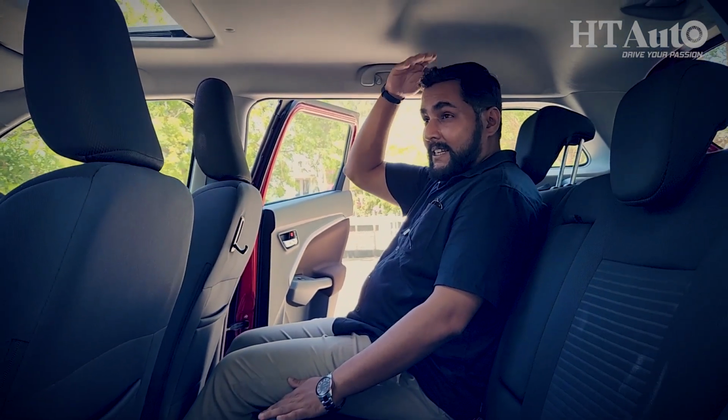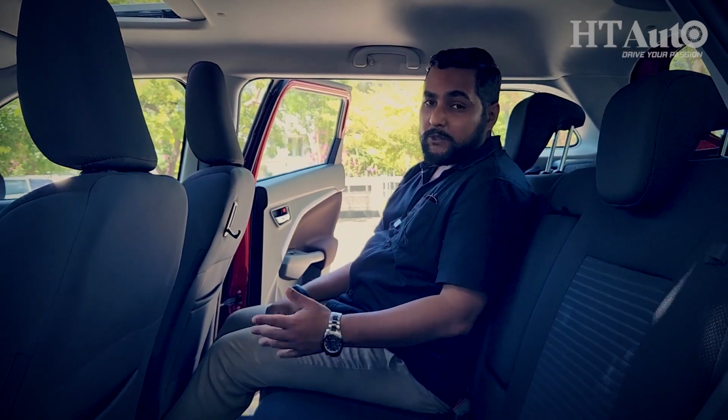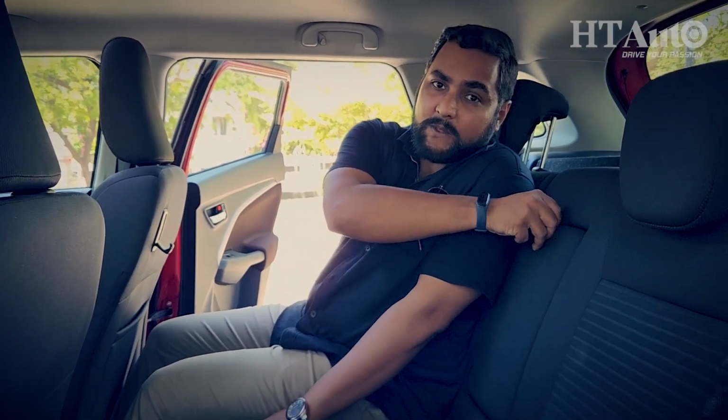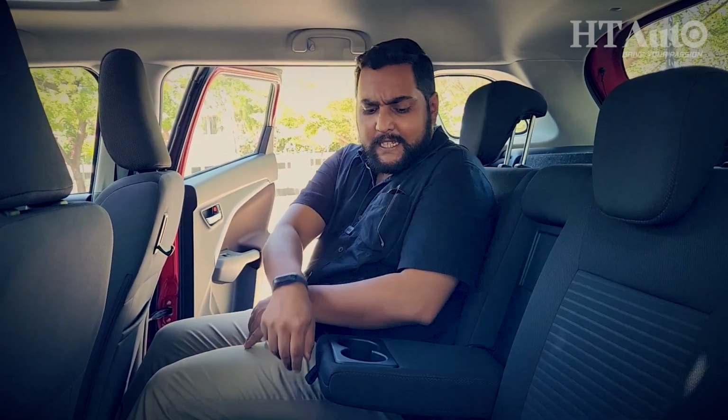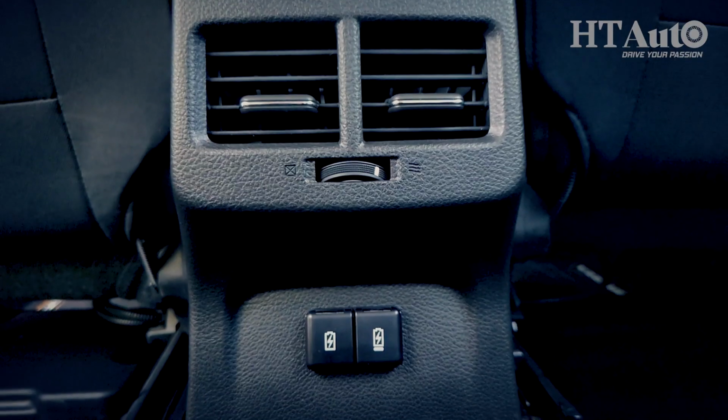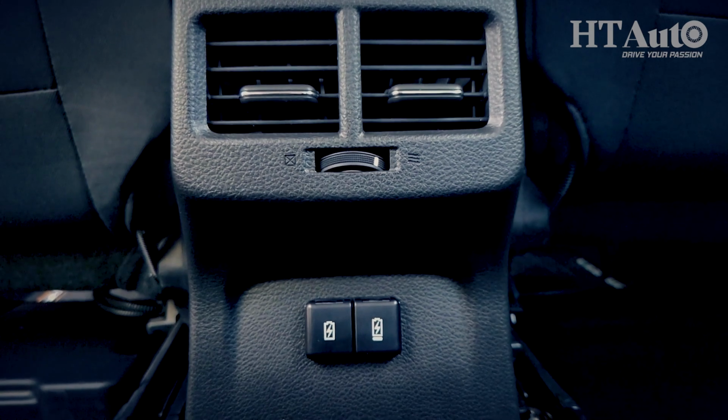Headroom is again more or less at par with what you'd expect in a subcompact SUV, and the fit, feel and finish of the Brezza still remains quite adequately premium. You also get central armrest here with cup holders. There are dedicated AC vents and 2 USB points for charging your devices.